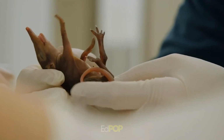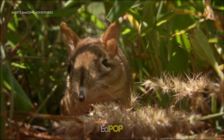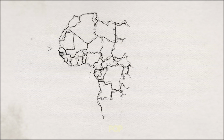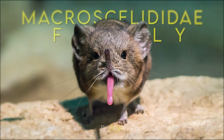Today, we have a particularly weird and interesting animal to share with you, the elephant shrew. These tiny mammals have been confusing scientists for decades, and we're about to get to the bottom of these mini menaces. Let's get started. Elephant shrews are native to Africa, and they belong to the Macroscelidae order in the Macroscelididae family.